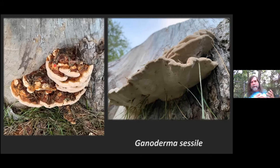But there are other features that you can look for by breaking open and looking at the flesh. There can be some melanized darkish tissue. Sometimes they don't have it, and that can help you distinguish species. So this may be sessile, and it probably is. They tend to grow overlapping like this without the stem. We used to call the ones growing on hardwood lucidum, but that's actually apparently a European species.